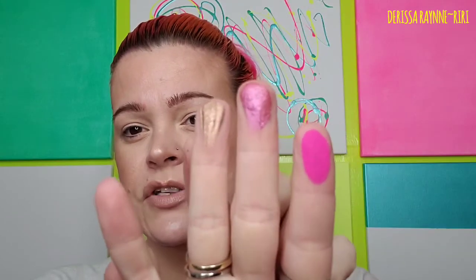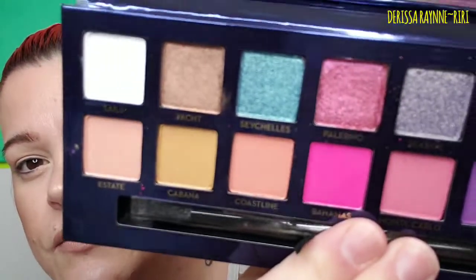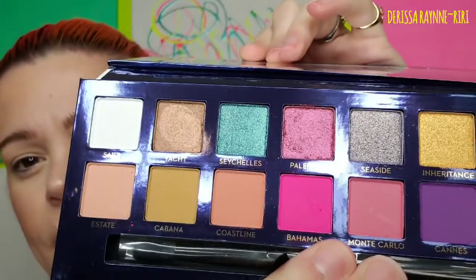These feel super creamy and super buttery. This one, when I went to swatch it in the pan, did bring up quite a bit of kickback, and I will show that to you. Again, I don't mind that. I don't think that it speaks to the quality or the pigmentation of a palette. I have had palettes that swatched like shit that stayed in my hand.